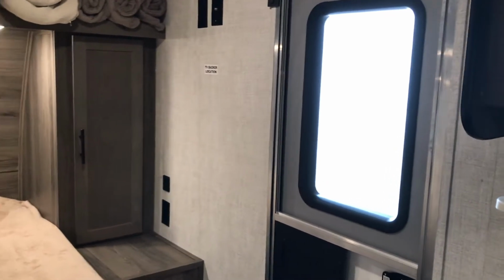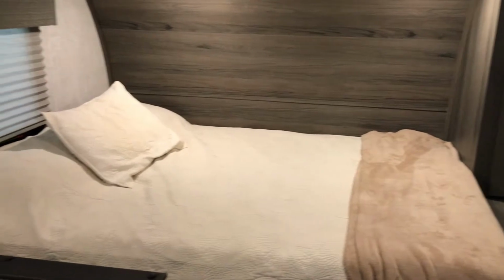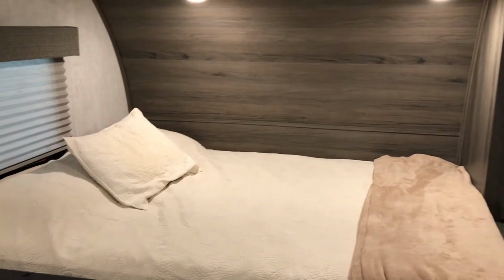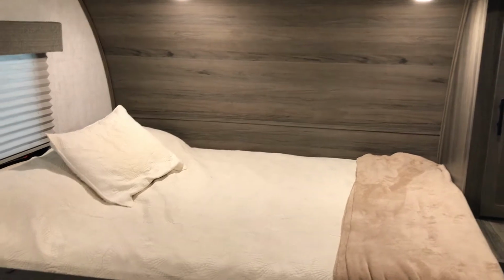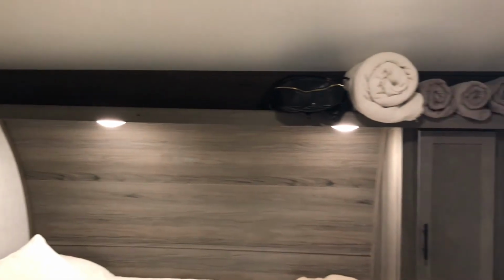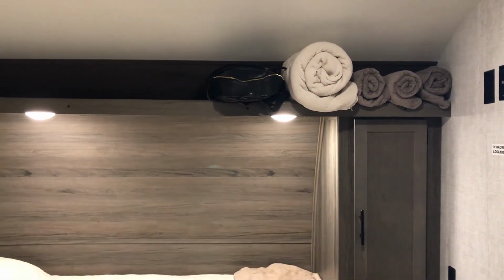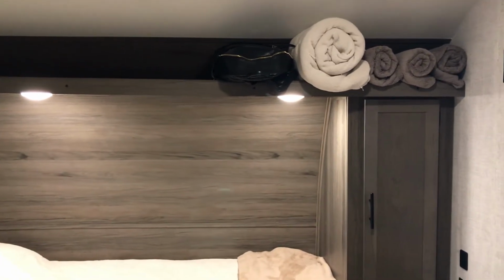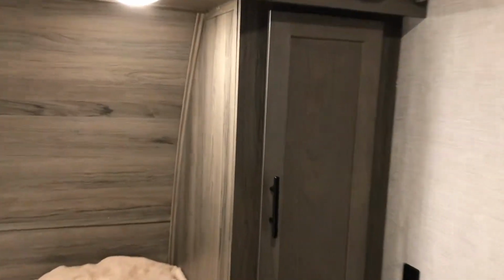Coming in from the door is our queen bed. My husband is 6'1" and is able to sleep on the wall side of the bed just fine. There's storage up above, which is enough to fit small bags and towels. Not much more than, I would say, maybe 12 inches deep, but it's been a handy place for backpacks and those kinds of things.